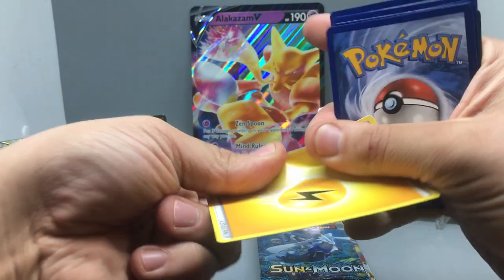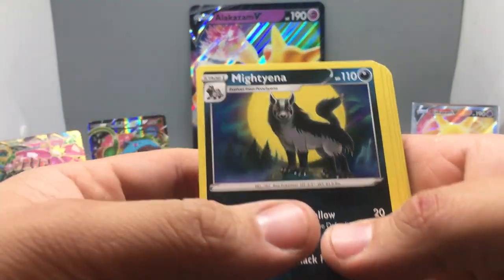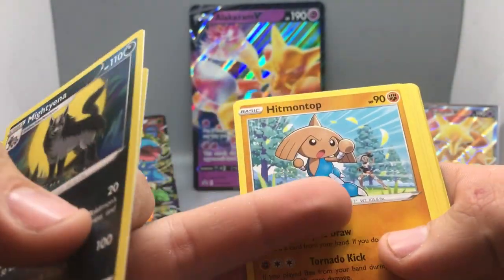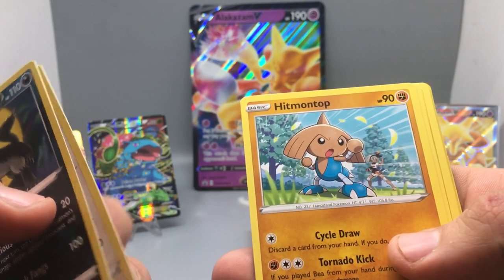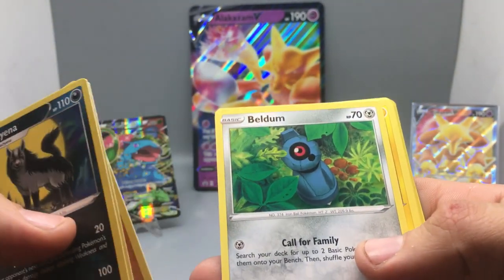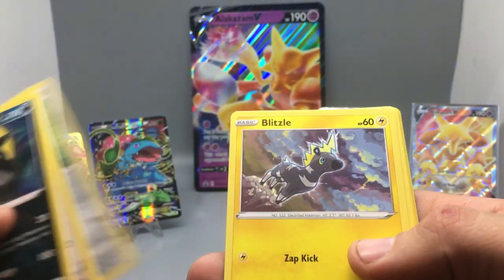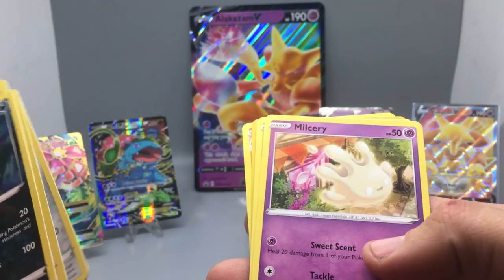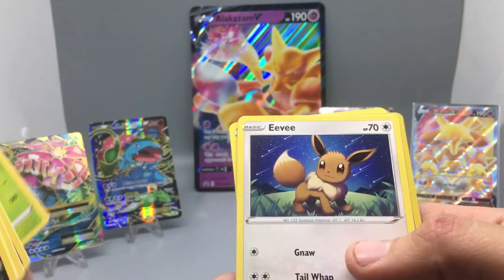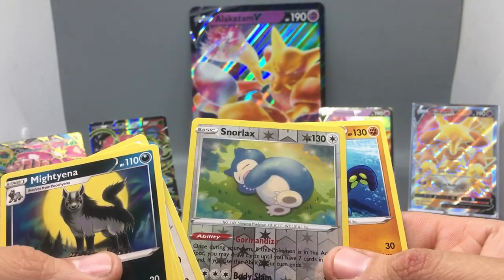1, 2, 3. Rip our energy. And we got Mightyena, a nice doggo. Trumbeak giving somebody a nice kiss. Hitmontop and Bea, I think her name is. People were obsessing over her, but Hitmontop's awesome. Beldum in the middle of a rainforest looking type of thing. Blitzle trying to get struck by lightning. That's not safe. A little nasty boy. Goat in the middle of the forest. Very cute Eevee. Ooh, reverse rare Snorlax.